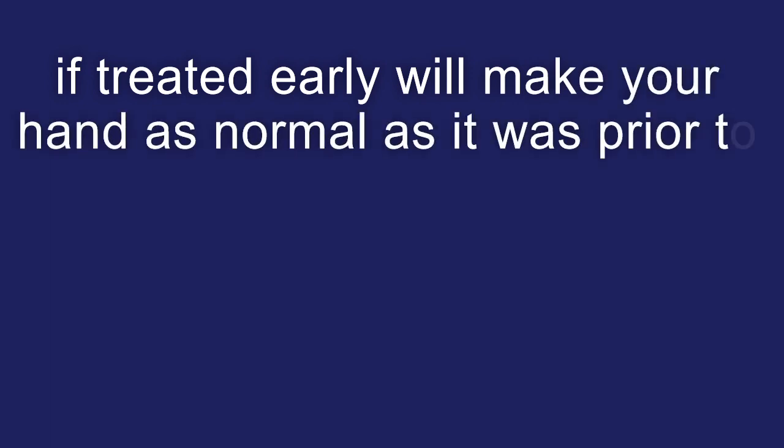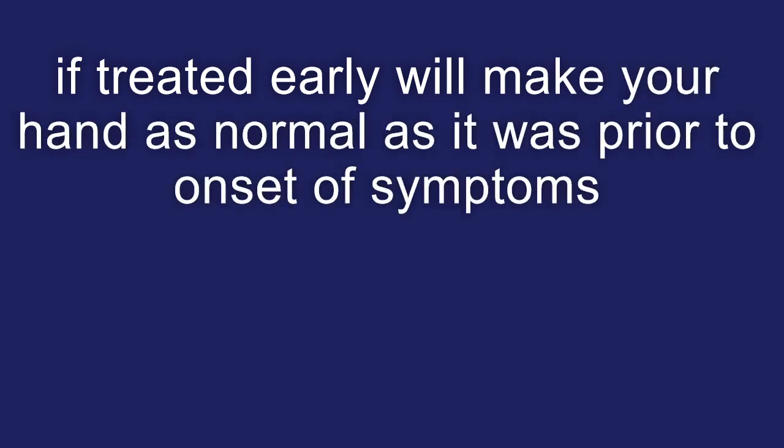It needs to be emphasized here that carpal tunnel syndrome, if treated early, will make your hand as normal as it was prior to the onset of symptoms. You need not fear, but seek help if you are suffering any of these symptoms.